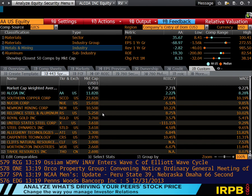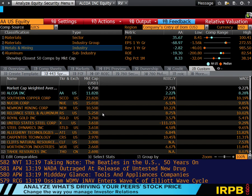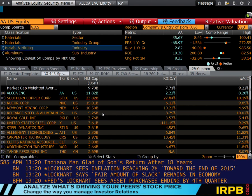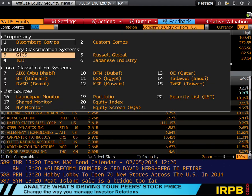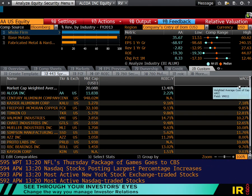How'd that happen? Here's the hint. Look in the upper left-hand corner, and what's it say for comp source? It defaulted the GICS comp source. And we said we were going to use the Bloomberg comp source. So that's the point. If I have different peers, I'm going to get a different ROIC. So we all get the same answer in our homework assignment, Bloomberg peers. Now I'm back to the data I had before.